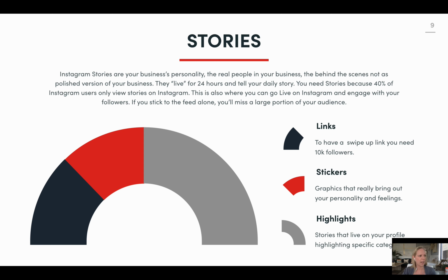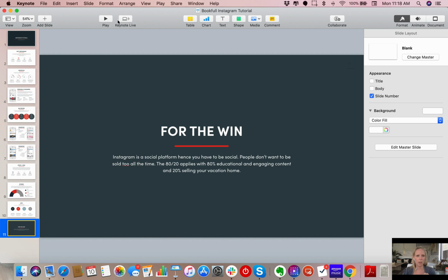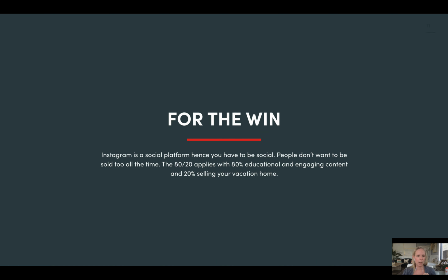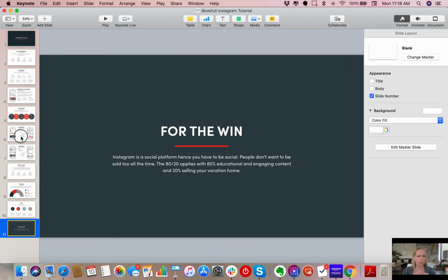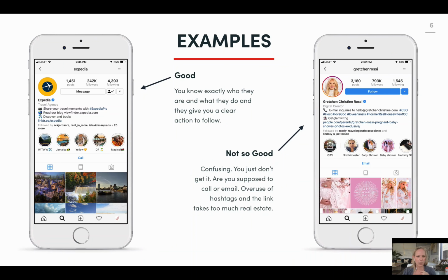So your highlights actually are, oops, I didn't mean to do that. I'm going to go back to here. So you can see right here, let me hit play real quick. You can see here, your highlights are those little circles underneath each one of these. So that's a highlight. So they've taken their story and they've added it to that highlight, and you can categorize them.